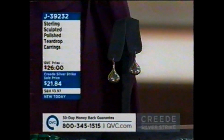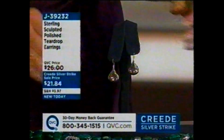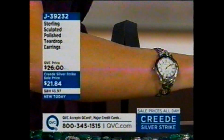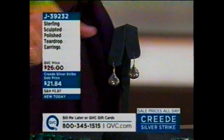All righty. I love this little initial tag, but I'm going to take it off because I want you to see the big, bold necklace with this next pair of earrings. My gosh, is it freezing in here? Are you freezing? I mean, can you see the landscape on that arm? Look at the goosebumps. I mean, holy cow. I could put somebody's eye out with goosebumps that high.